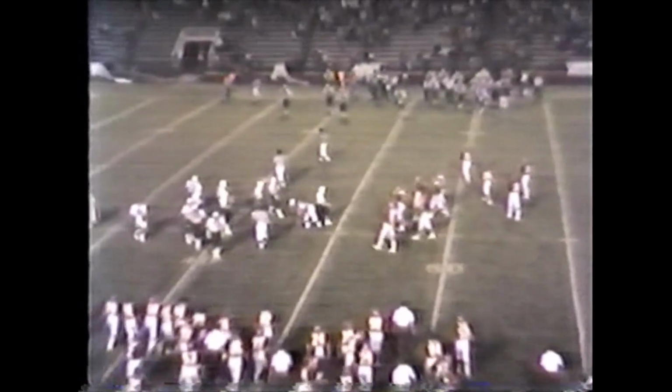Gordon Whitener at quarterback. Whitener with the ball. Just falls back at the 45. It's 2 seconds. This football game is over. 46-0. Dalton the winner.